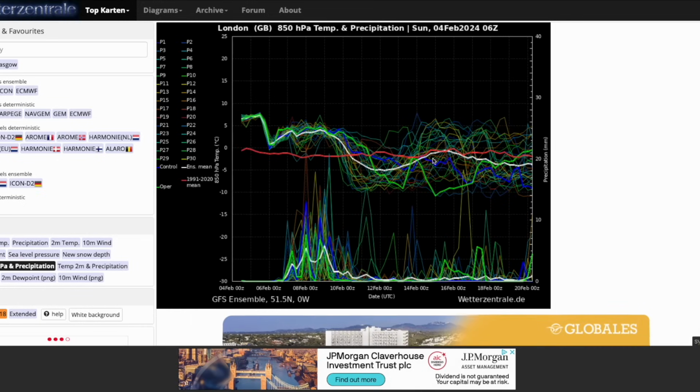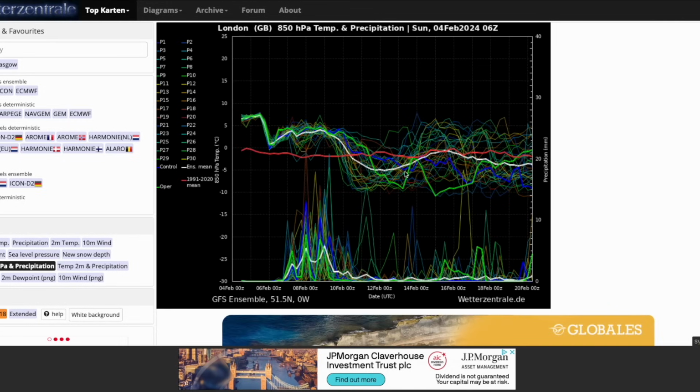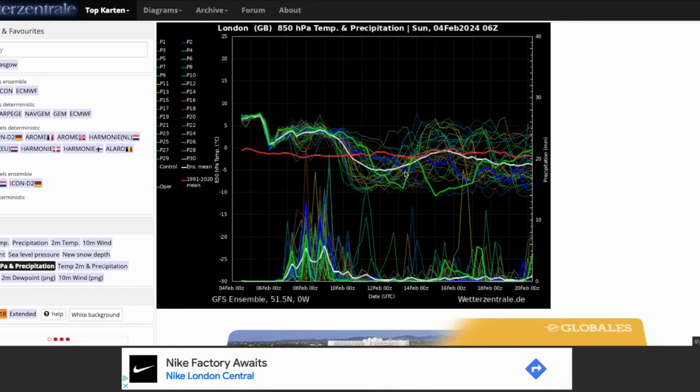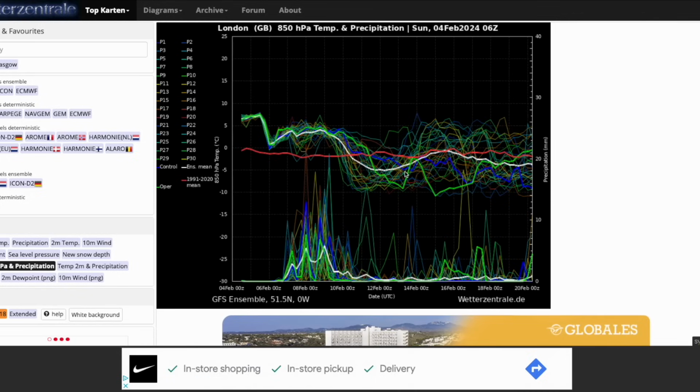And you can see we are cold, if not very cold, from a lot of the runs, average to below average for the foreseeable future for much of the rest of February here. Some milder runs appearing, but most are pretty cold. Again, that longer term is looking pretty encouraging for something cold and blocked, but not guaranteed because we still have a lot of uncertainty at that time frame.